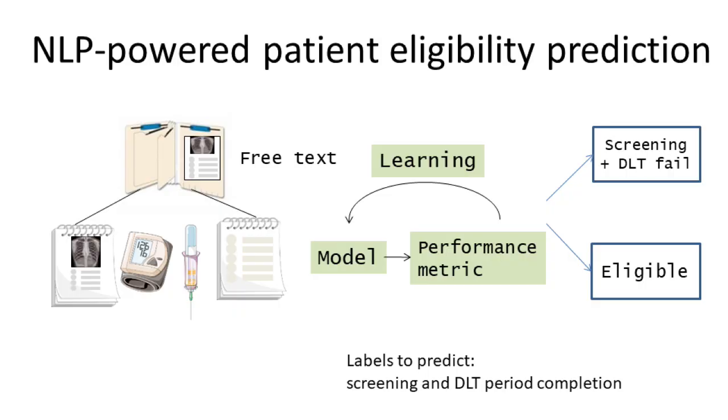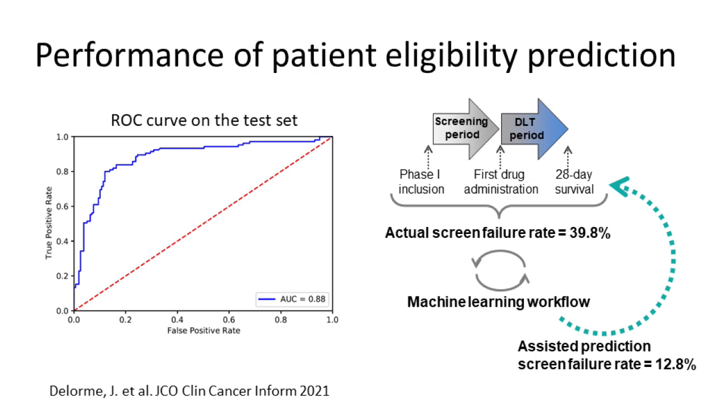But could we be more specific to clinical trials? Of course, yes. So we could train a model to use the patient's data and to predict if the patient will stay or not in the clinical trials. And that's something we have tested. By training the model and evaluating it on independent cohorts, we saw that the AUC under the ROC curve was quite high, 0.88, and so it was a very encouraging result.